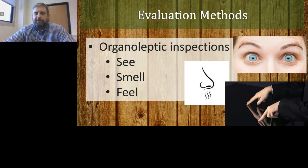So our evaluation methods, we were asked to look at, do we go to swabbing like FDA does, or I know some of the SQF is starting to require this, and we've decided that because of the quality nature of the AMS sanitation assessments that we're going to stay with organoleptic sight, smell, feel type assessments only.